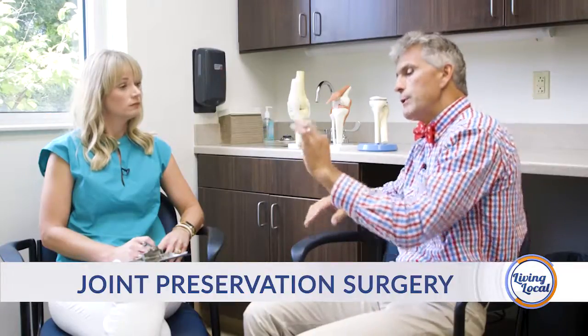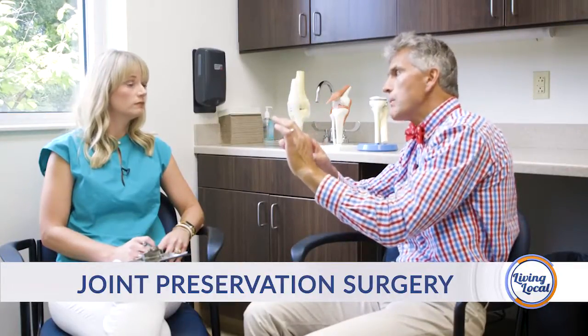A big area is in the hip. I do a lot of hip arthroscopy, where I take a scope and I go inside your hip. There are areas of the hip that can be torn, like a labral tear that I can repair via a camera, or areas of the cartilage that we can do something called microfracture, where if you've got a defect in the cartilage, I can make some little small holes in that defect, and the mesenchymal cells, kind of the stem cells, if you will, of your body, will come in and fill that defect.